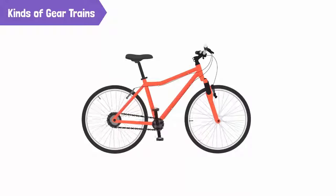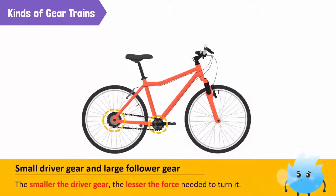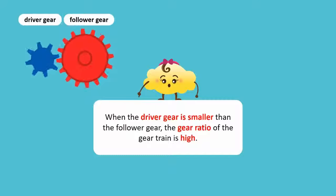Again, let's look at the cycling example. When you cycle uphill, you switch to a gear that is easier to pedal. It takes less effort to pedal uphill, but you also travel more slowly now. Why? Because you increase the size of the follower gear. In such a gear train, while less force is needed to turn the driver gear, we get a slower speed. When the driver gear is smaller than the follower gear, the gear ratio of the gear train is high. This means that the smaller gears move faster than the big gears.